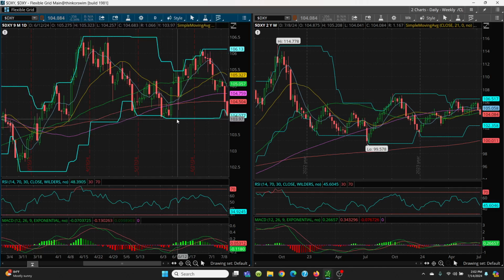So right now the dollar is looking like it's rolling over here. Watch that 103.99 level. If that doesn't hold, then we'll follow the candles all the way on down.